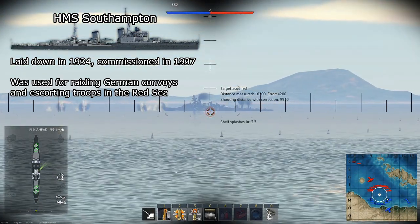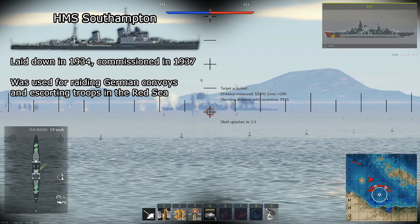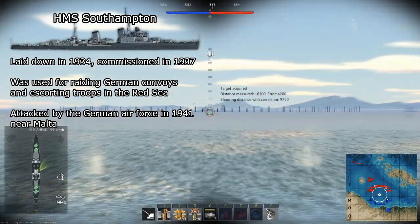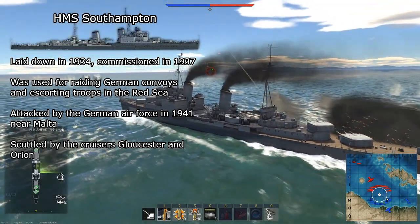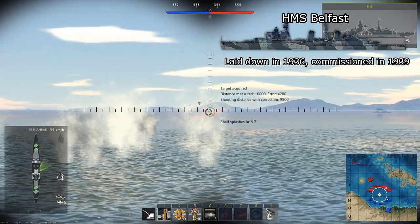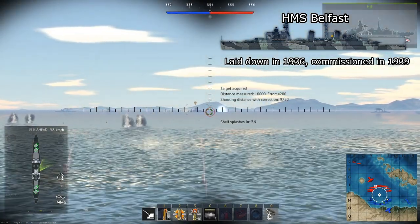She initially raided German convoys and later escorted troops in the Red Sea. In 1941, she was attacked by the German Air Force off of Malta, resulting in the ship having to be scuttled by the cruisers Gloucester and Orion. The HMS Belfast was laid down in 1936 and commissioned in 1939.